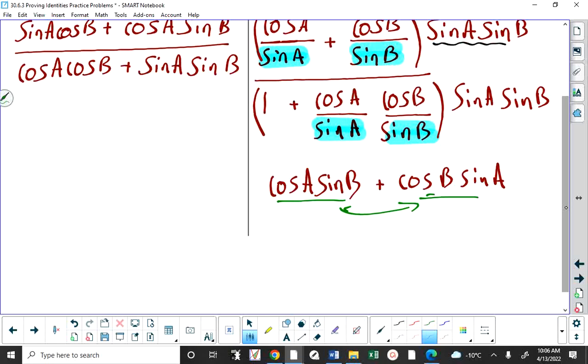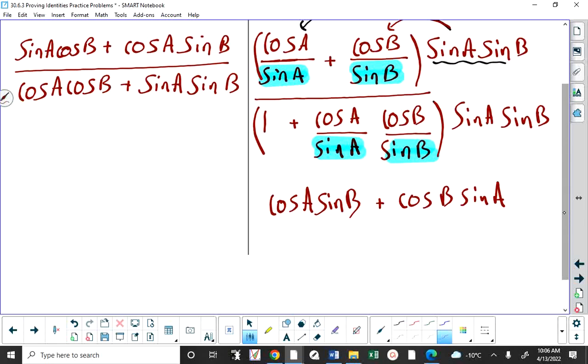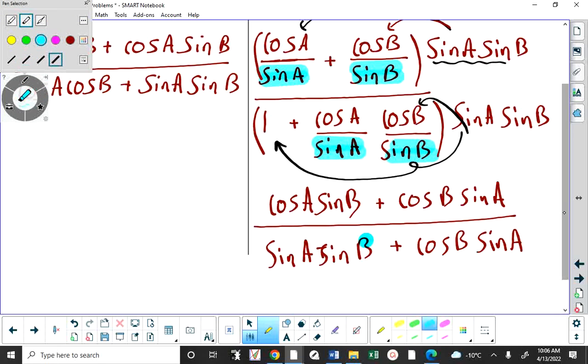So that thing that I have written so far on the right-hand side of my work is the top of the left-hand side. What happens when I multiply sine A sine B times the 1? So now I need to do this, right? I get sine A sine B. Plus, what happens when I multiply that by this? Well, the sine B's cancel, and I'm left with cos B sine A. And if you look very carefully on the bottom of the right-hand side, I have a sine A sine B, and I have a sine A sine B over here as well.